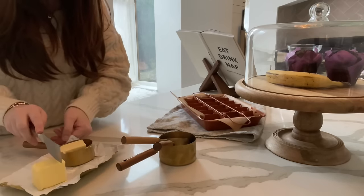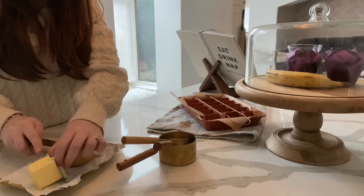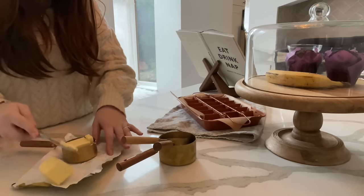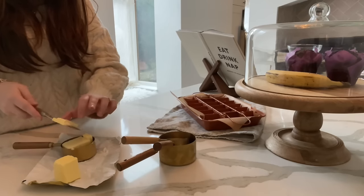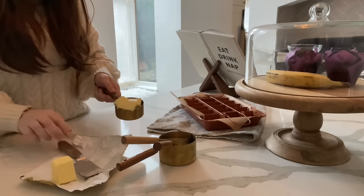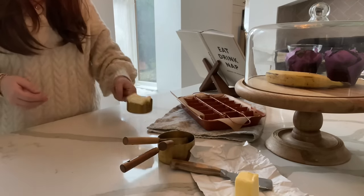Right, let's just try and fit the butter in here. And do they mean half when it's like, right, okay. And a little bit more, I think. Right, that'll do. Half a cup of butter. Right, I hope this goes right. Right, we don't need that anymore. So that's half a cup of butter. Got it.